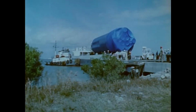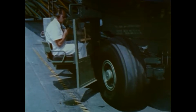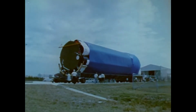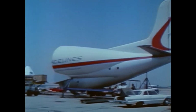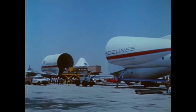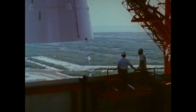Here, the first stage of the Saturn 1B rocket, which will initially boost the 3 astronauts off the launch pad. It traveled by barge from Alabama to Mississippi and finally to the Kennedy Space Center. Both the Apollo spacecraft and the second stage came from California, flown in by huge transport planes that come apart for loading and unloading. All the components were then stacked, one upon the other, to form a complete unit.